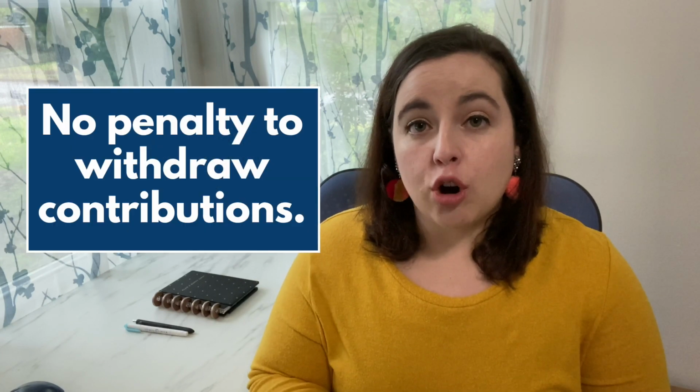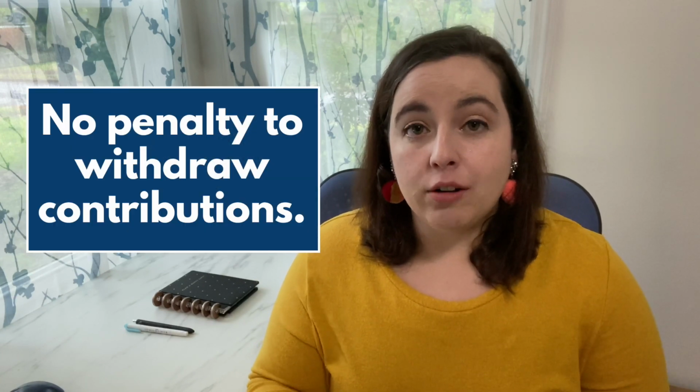is that you can withdraw your contributions without a penalty before you hit retirement age. This means that you can pull out the money that you put in. You can't take out the earnings, that will be penalized, but the money that you put in can be pulled out for times when you need it. They also have certain provisions for taking money out when you need to do something like a first-time home purchase.